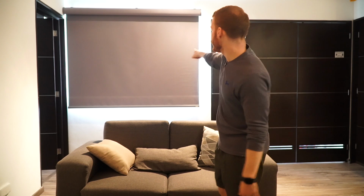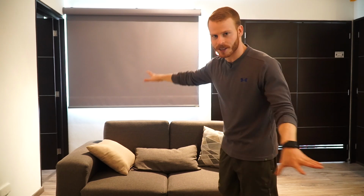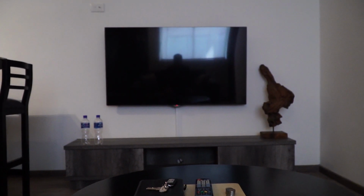And then that is the main window in the living room. It actually has 2 sets of blinds. I pulled that down just because of the lighting. It wasn't letting me see anything. And then if I turn this camera around, there's actually a TV on the wall where you can watch TV, chill out, do anything that you want to. When you open up the window like this, you can see that it opens up into this back courtyard.